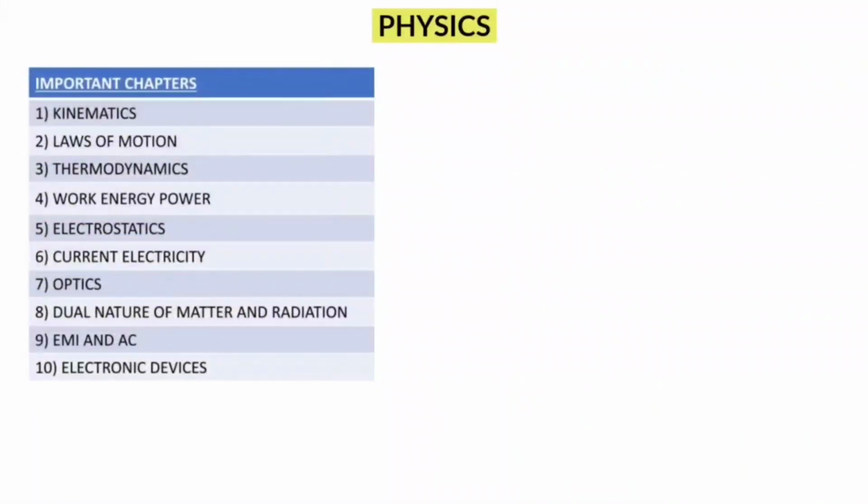If you take physics, there are nearly around 30 chapters. Of these, 10 chapters are very important. You will get around 32 questions only from these 10 chapters, and you can comfortably score 120 to 140 marks if you are thorough with these 10 chapters. Okay, let us look into important topics of these lessons.